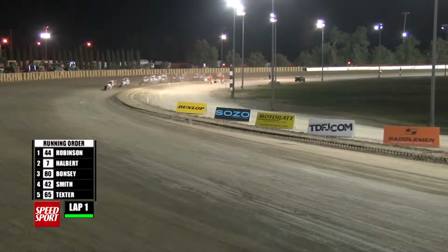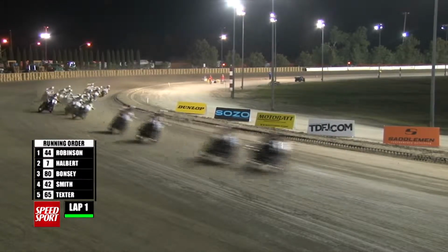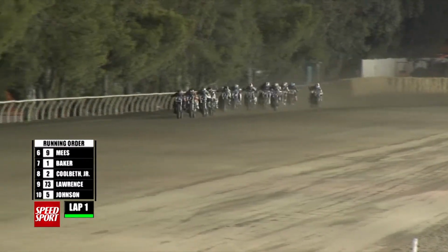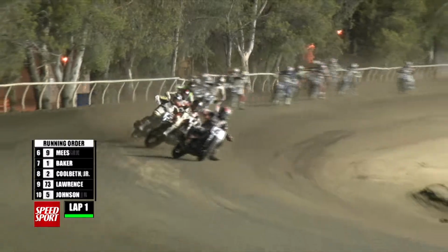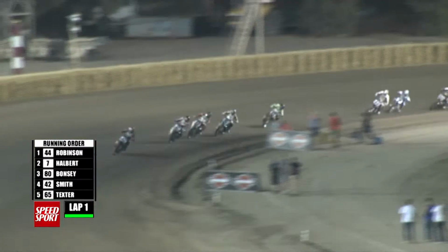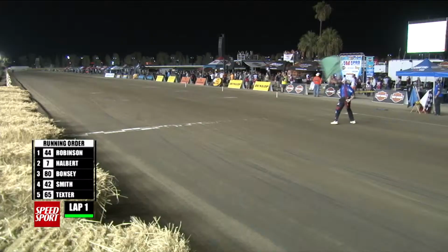Jumping out to the early lead, 42, Brian Smith. Smith had a good night already today, and he's really got that Kawasaki hooked up out here at Sacramento. He wants to get out front, stay near the sharp end of the stick, stay out of the dust and the roost, and have a clean night hopefully. It's probably not going to be that easy for him though. A lot of riders behind him have other ideas.